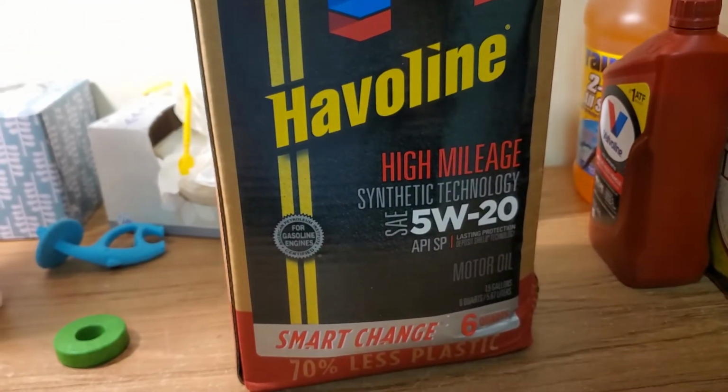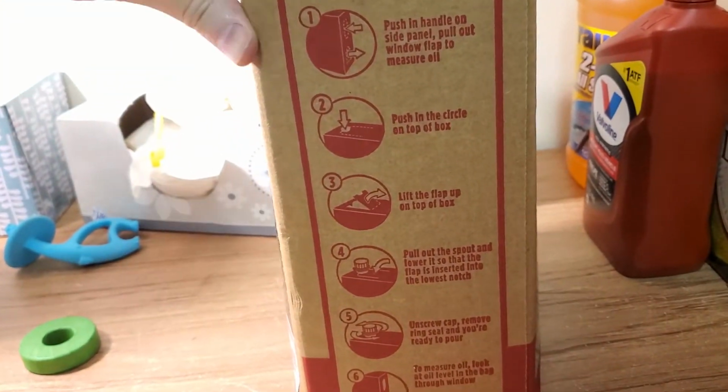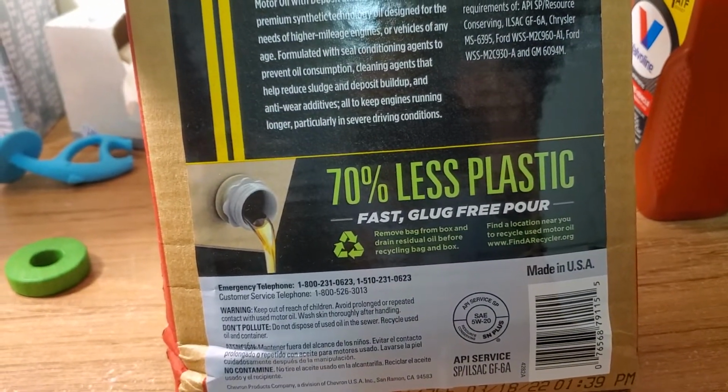And it's also really nice that it's a box. It's not a bunch of plastic that you're throwing into the landfill or that you're trying to recycle and doesn't really get recycled. It even tells you here it's 70% less plastic than if you were to get one of the jugs.